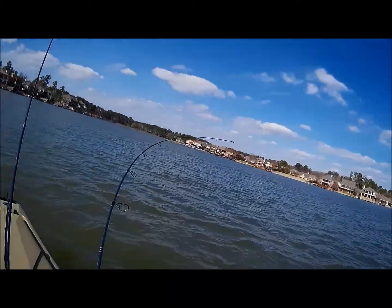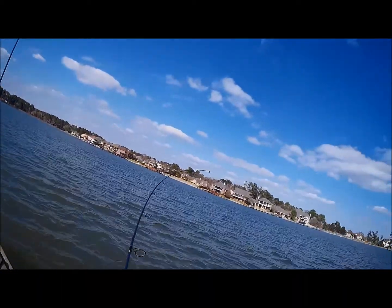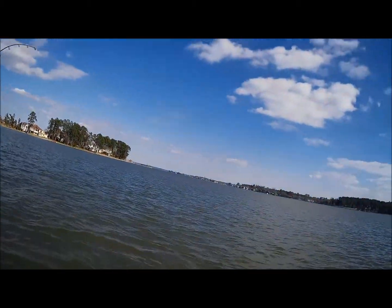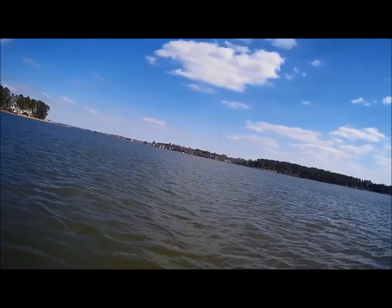All right, we got another one here. I thought I got hung up. This guy absolutely hammered it. I don't know if it's a largemouth or a hybrid, but he hammered it. What do we got here?